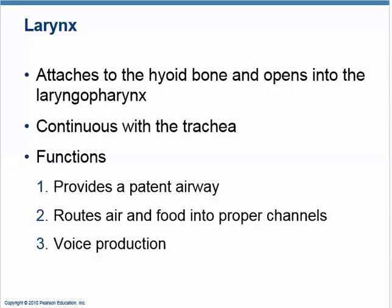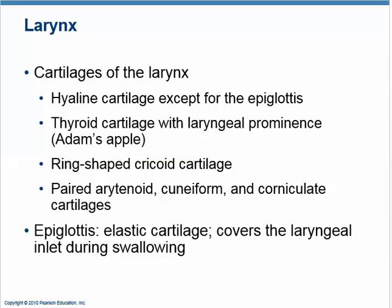The epiglottis closes when we're swallowing. And the third thing it does is voice production. This is where the vocal cords are. They're found in the larynx. The larynx is really the Adam's apple. It's visible on most people.